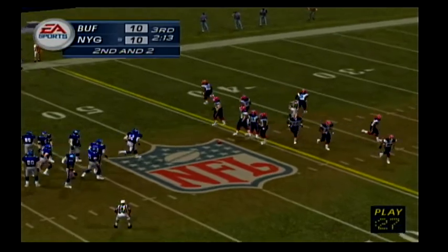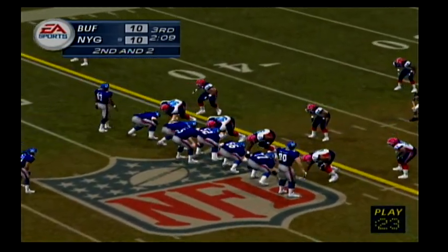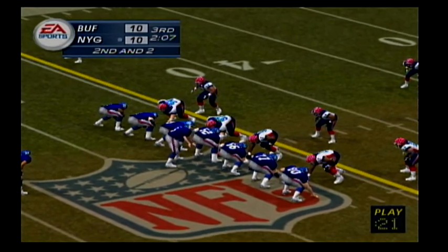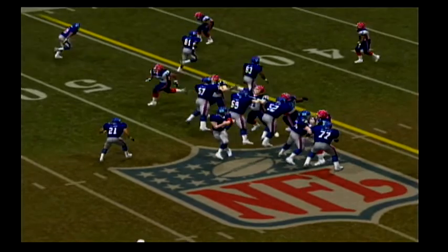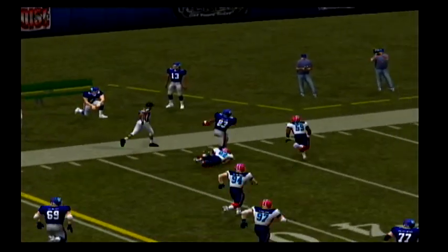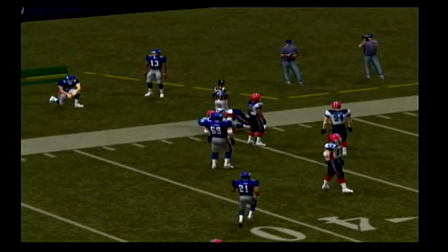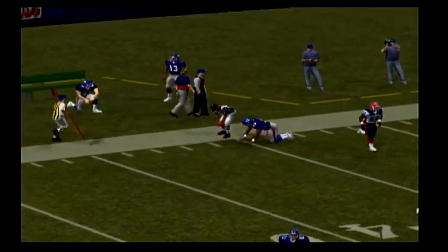Second and two coming up here. Collins sets up using motion. Dropping back. He goes to the left side. And he makes the grab. Breaks the tackle. And he's stopped at the 34. And with that catch, he has his first of the day.